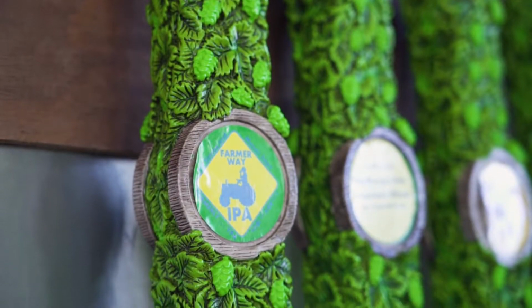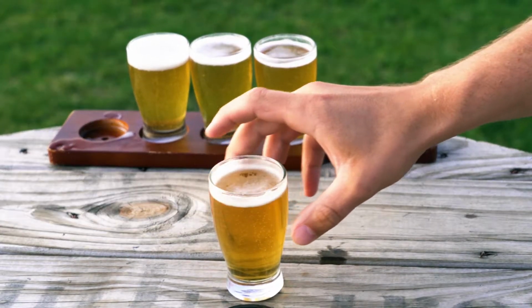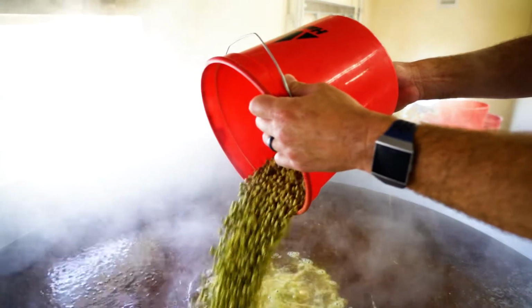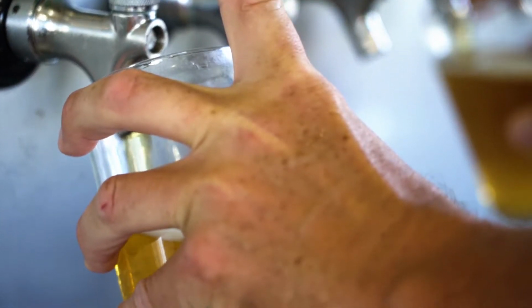So the last beer on our flight is Farmer Way. It's our flagship IPA. We brew more of this beer than anything. Like Tiny Dog, it's a Simcoe heavy beer. We do use some Mosaic, which is a daughter of Simcoe, in the dry hopping profile. Because it's a daughter of Simcoe, they play well together, and so those are the two predominant hops. There's a little bit of Equinox, Warrior, some other things in it, but this is the basis of this brewery.